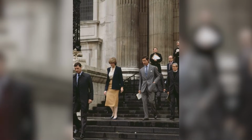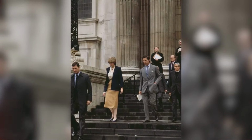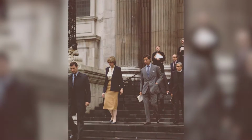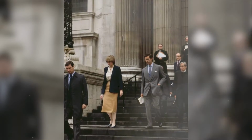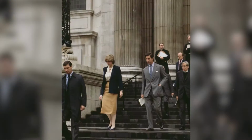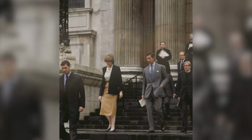Diana and Charles are seen leaving St. Paul's Cathedral for their first wedding rehearsal on 12th June 1981. This was 47 days before the big day. Of course, if you're getting married in front of the whole world, you'll want to do lots of practice too.